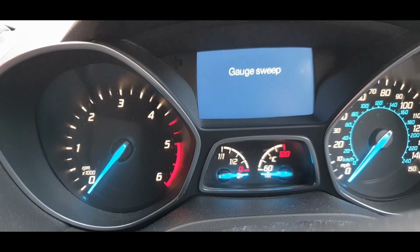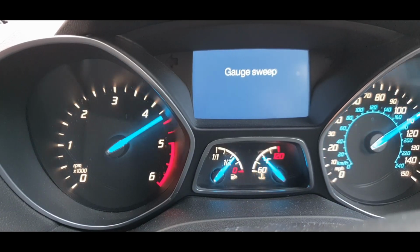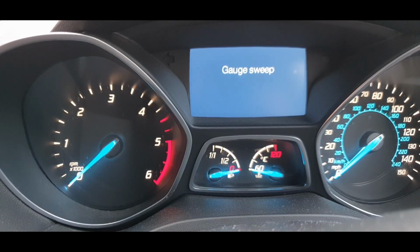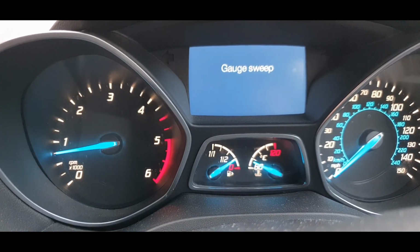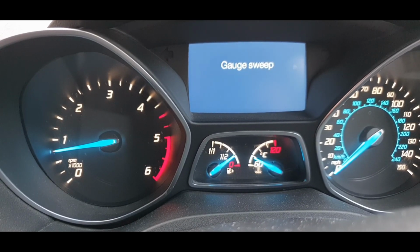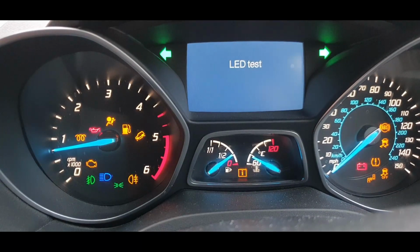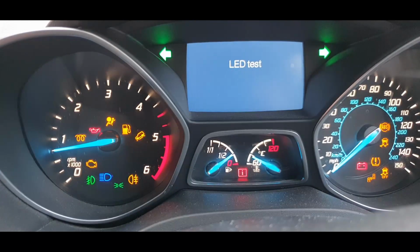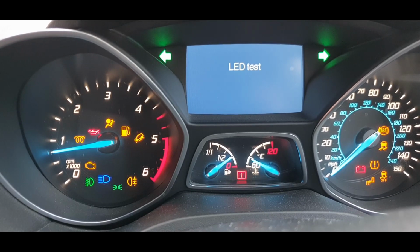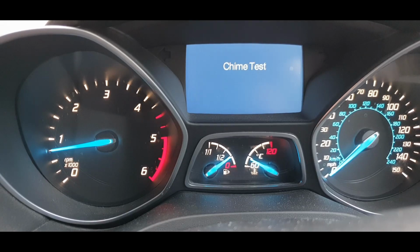Gauge sweep. Now the gauge sweep, these all work fine. And the LED check, which is the following test, they all work fine. And whenever it cuts out, I'm not getting any engine management lights or fault codes coming up on the dash. Yes, all the colours go away, and the LED test is fine. They're all there. So if there was something that was going to pop up, the LED would show at least. You know it's working. Oh look, 4.99 eco mode gear shift.